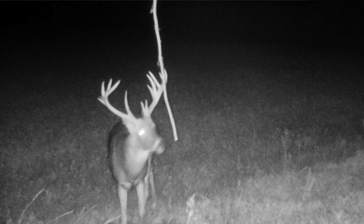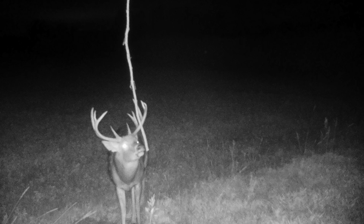Field edge with some corn back here. Got drowned out a lot of it, but sanctuary back here. Deer feel safe. I never come back here. I'm not hunting over it. So these tips are gonna help you guys be a lot more successful.